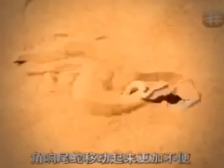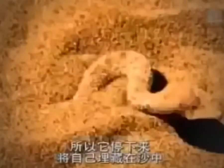As the day goes by, the heat of the sun dries out any moisture left in the sand, loosening the surface even more and making it harder for the snake to move. So the sidewinder stops and buries itself. Just under the surface, the temperature is bearable. Now, patience is the name of the game.